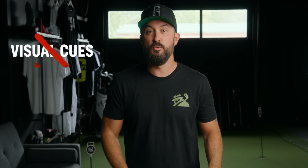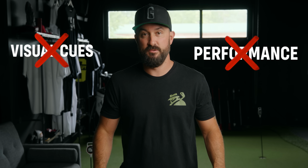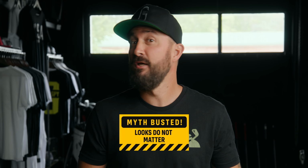All right, first off, I'm going to permanently crush one of the biggest myths in golf, and there are a lot of them. In 10 years of testing at My Golf Spy, we have found zero correlation between visual cues and how a putter performs. In other words, looks do not matter. But what does matter is how a putter works with your stroke and the technology in the putter that can help lower your score. Now that we're all on the same page, let's dive in.